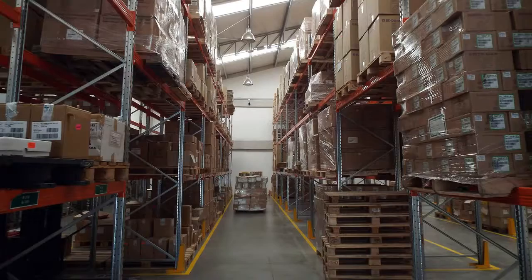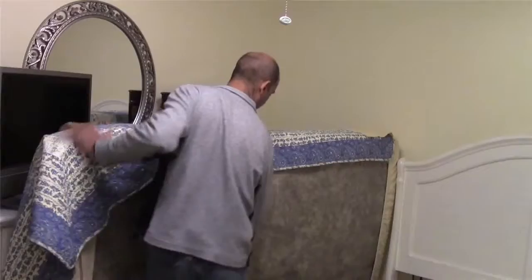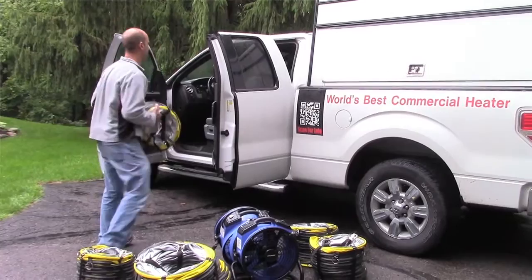JetHeat is the fastest heater available today for treating small spaces, allowing pest control companies to complete multiple jobs on the same day. Setup for a typical 1,500 square foot treatment area is about 20 minutes. An entire job can be completed in less than 4 hours, including teardown.